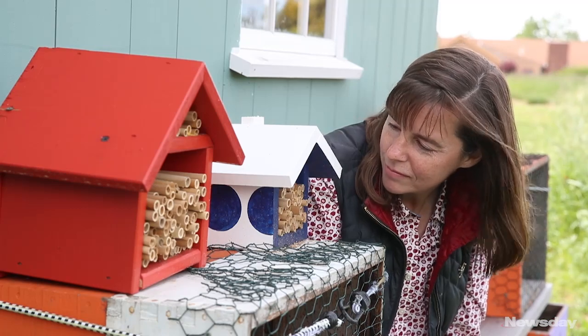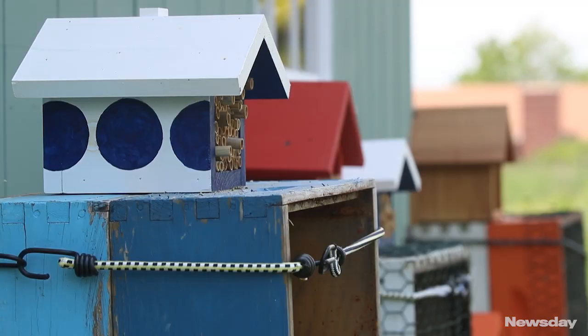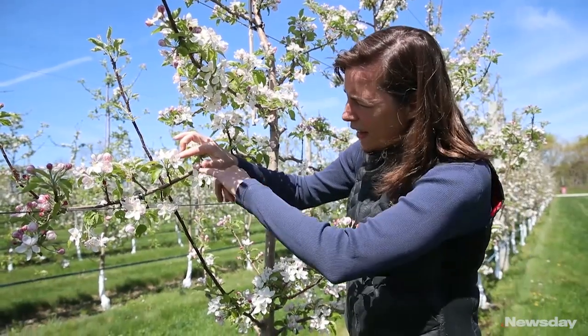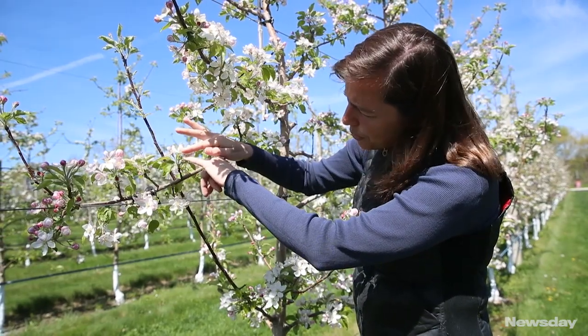The mason bees, they only fly 300 feet, or a football field, from their nesting block. So with the mason bees, you can better keep them on the crop that you want them pollinated. You can tell if something's pollinated by looking to see if the bottom of the blossom is starting to bulge.